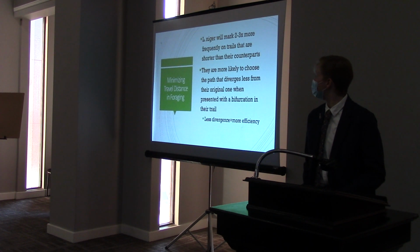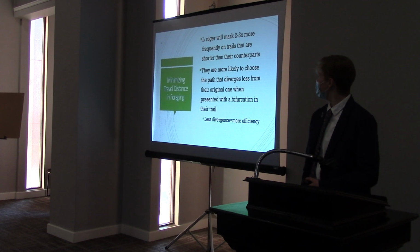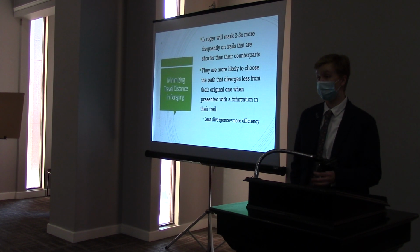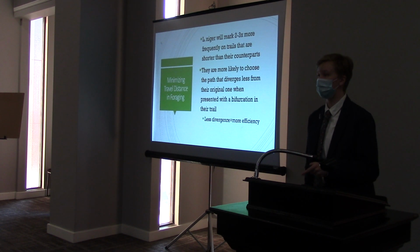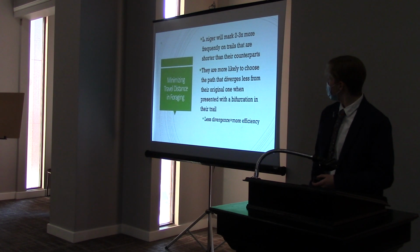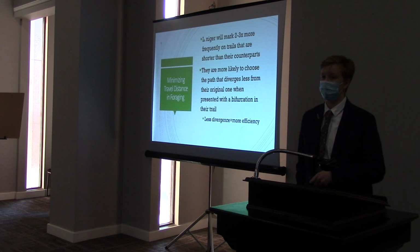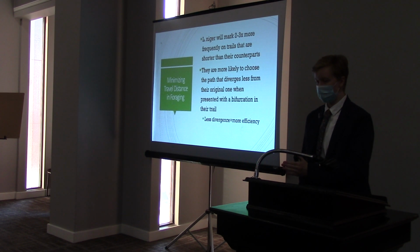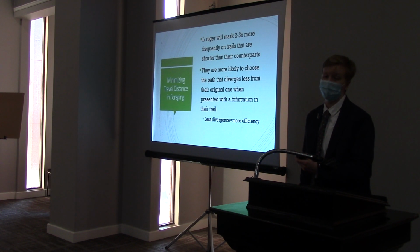They also will minimize travel distance in foraging. Lasius niger will mark 2 to 3 times more frequently on trails that are shorter compared to long winding trails. So if they only have to travel 10 centimeters one way but 20 centimeters the other way, they will mark more on the 10 centimeter path to conserve energy. It's also been proven that they will choose the path that diverges less from their original path. So if there's a bifurcation in their path that is 10 degrees versus 20 degrees, they will follow the 10 degree one because they understand that that is the shorter, better, more efficient path to take.